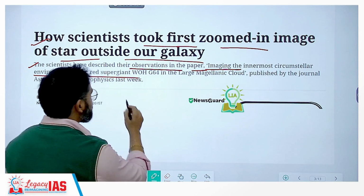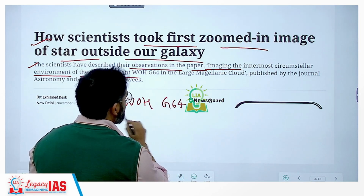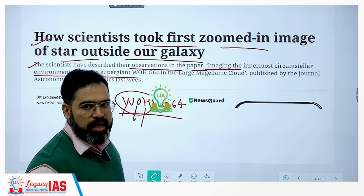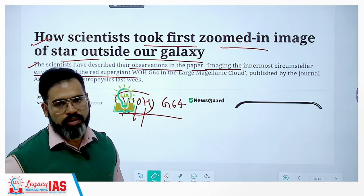First you need to understand the name, WOH G64. Here the W and O and H are basically the initials of the names of three scientists, those who started the discovery of this star. Clear?